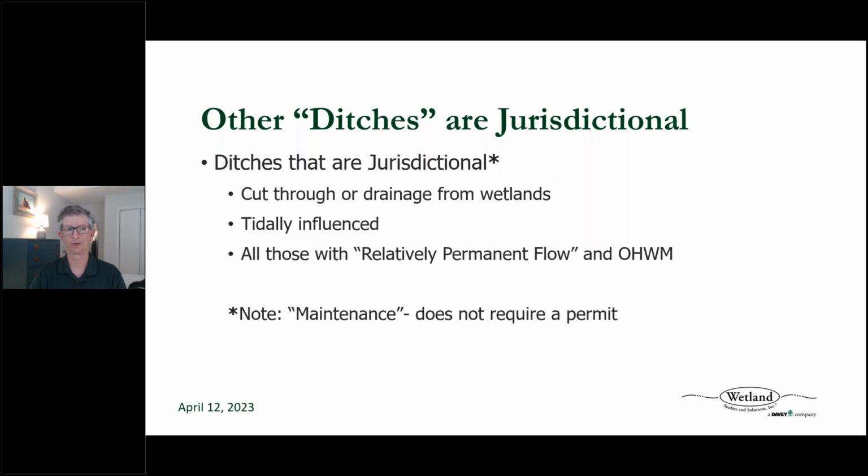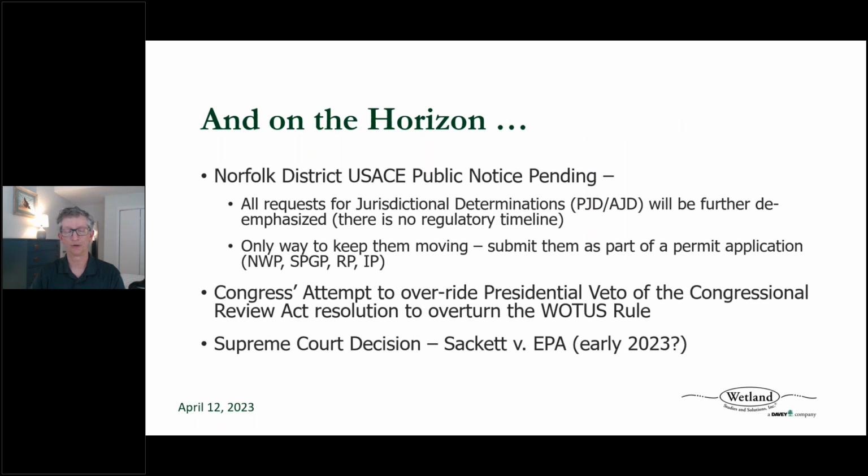So what ditches are jurisdictional? Well, those that are cut through or draining wetlands, those that are tidally influenced, and then lastly, those with this relatively permanent flow. In a good way, the preamble to these regulations, which runs about 136 pages long, I think, has a specific call out that says maintenance of ditches does not require a permit. So that's some clarity we'd like to see. That's consistent with earlier interpretations of the rules.